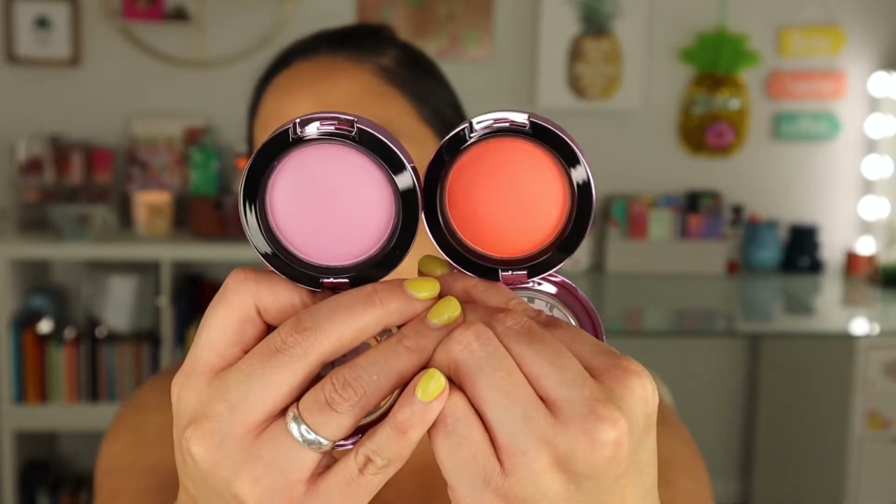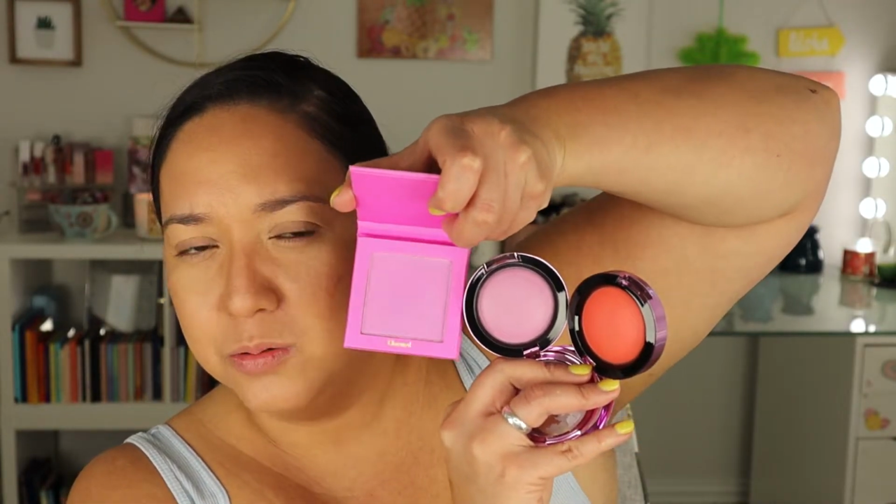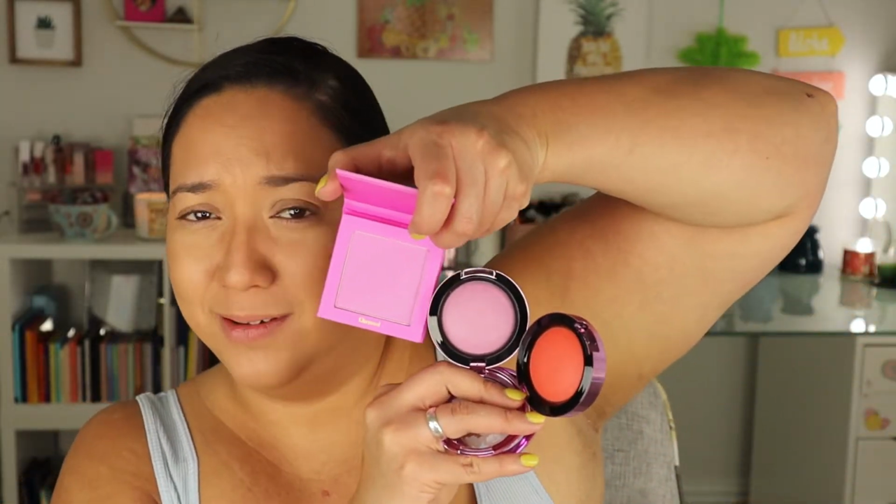This is the shade called Fluorescent, which is a lavender, and I think these are supposed to be glowy blushes. And then I have the blush in Peaches and Dream. They both look so beautiful. I don't know which one I want to use. This one right here looks so similar to the Unearthly Cosmetics blush in Charm that I just got in their sleepover collection. I feel like there's a slight tone difference, and maybe this one might be more glowy, but I think I found a dupe, guys, and this is definitely cheaper than that one.